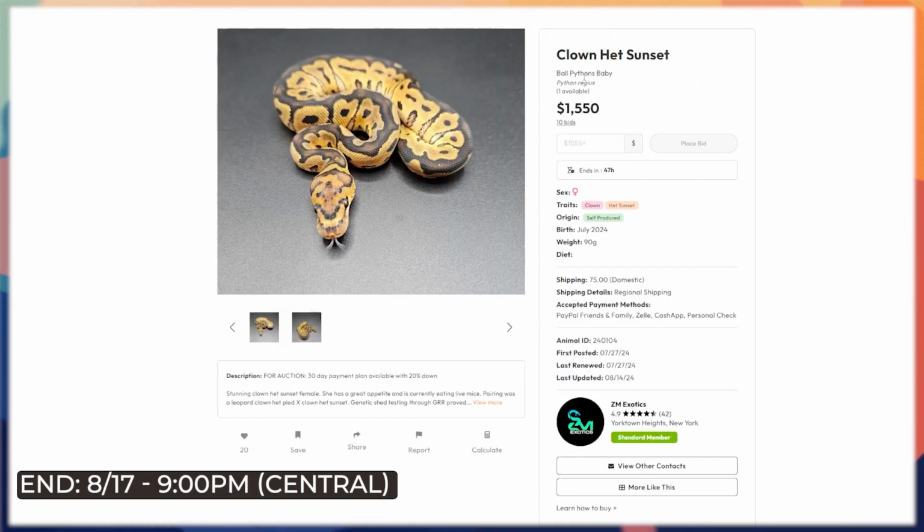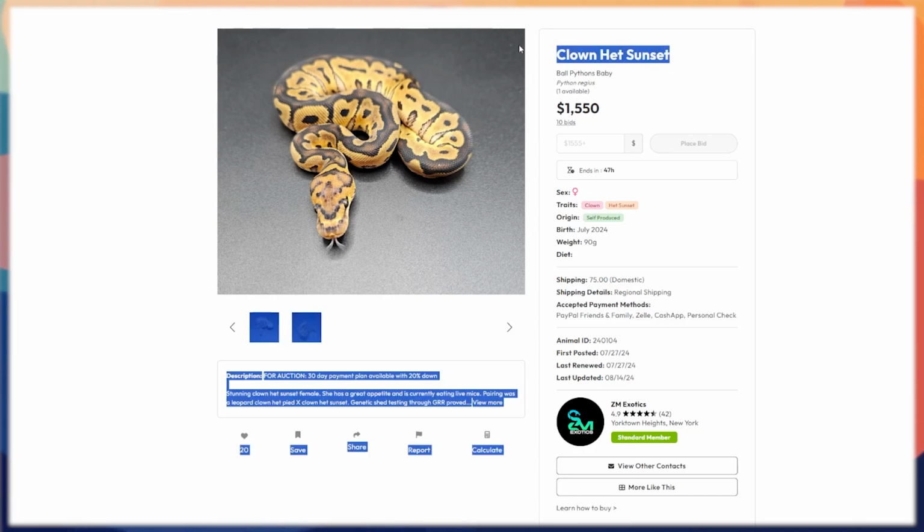This one has also gone up since I clicked on it, and it will continue to. That is because we are looking at a Clown Het Sunset female. This could go for an incredible amount, because Clown Sunsets go for about 10 grand minimum.